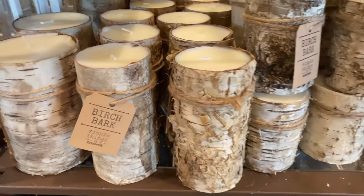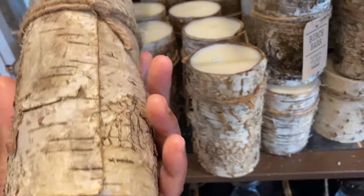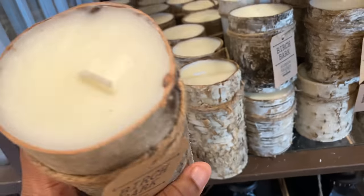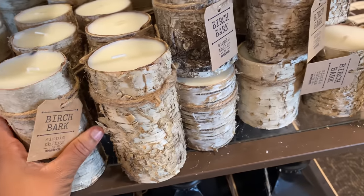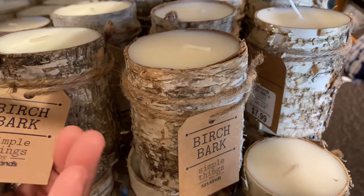So cool. I've never seen anything like this. It's a Birch Bark candle by Kirkland's. So it actually looks like a tree on the outside, but it's a candle. That's pretty cool. This one is $9.99. I like this.